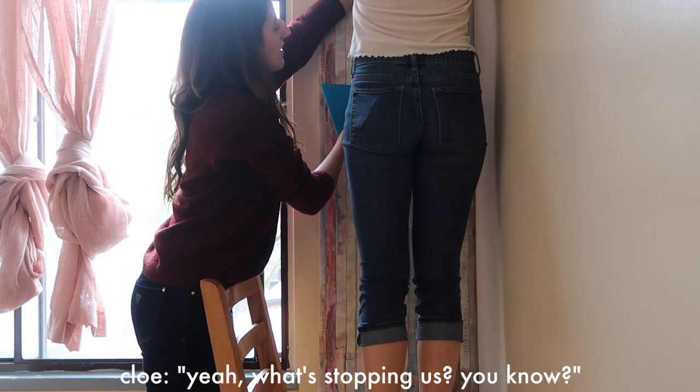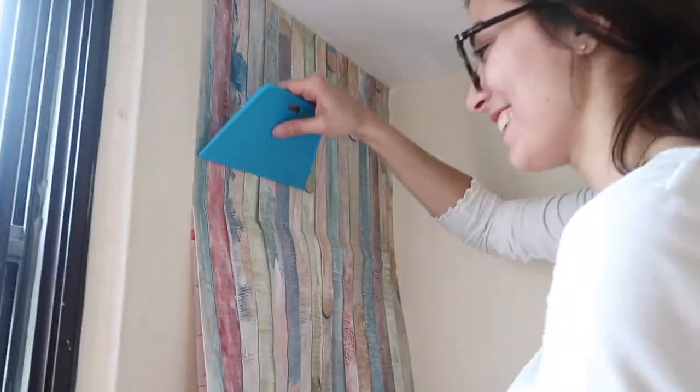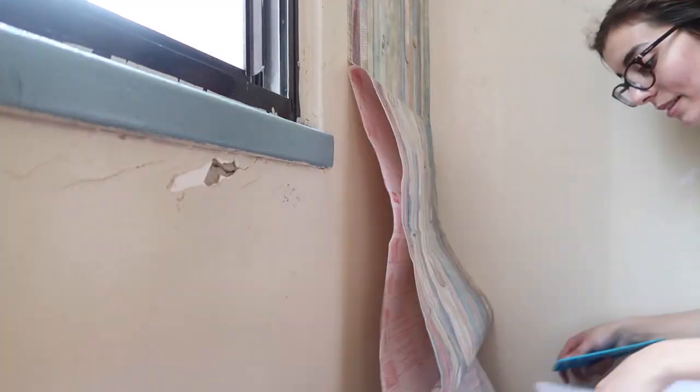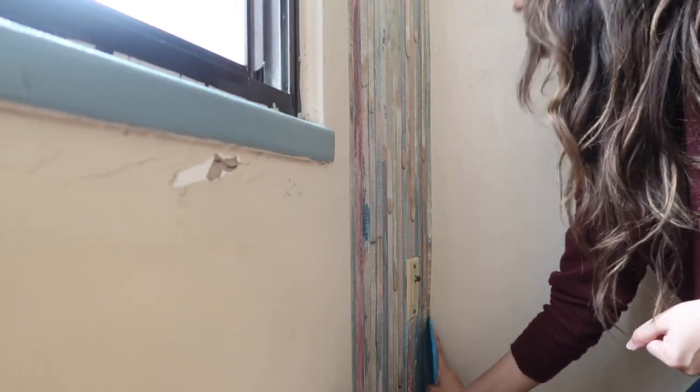I'll hold it up. Yeah, right now. What's stopping us, you know? Yeah, let's just go for it. You can always do it with someone. Ask for a hand. Get a buddy, make a friend, just to have someone to hold the wallpaper and do some scraping. Two hands are always better than one.